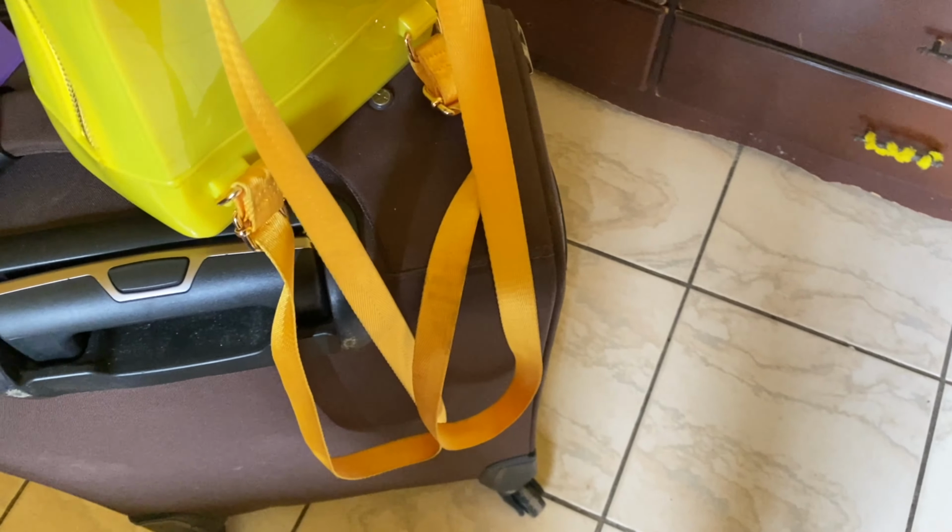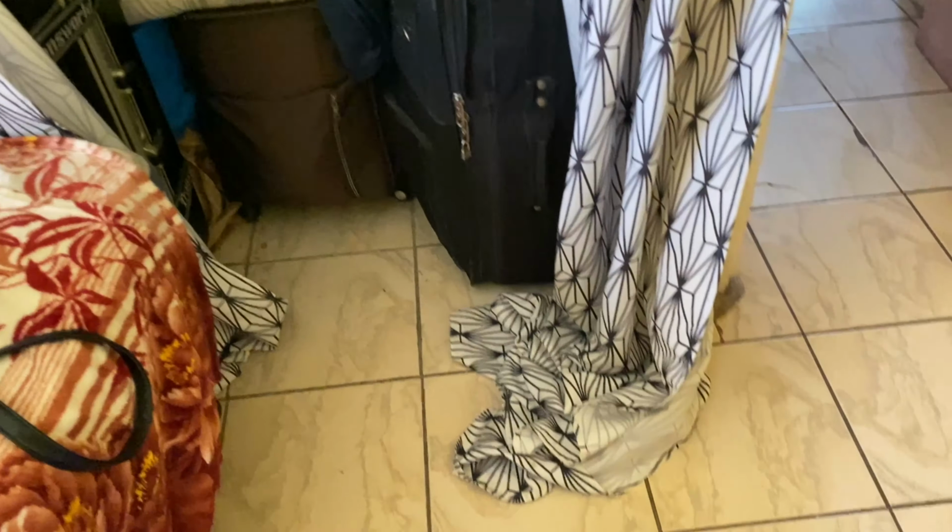All right guys, I'm done packing, but guess what, I forgot to show y'all. This is what I'm gonna end up carrying, just this yellow bag with my suitcase. So I'm gonna just fit that right there for the week and all.